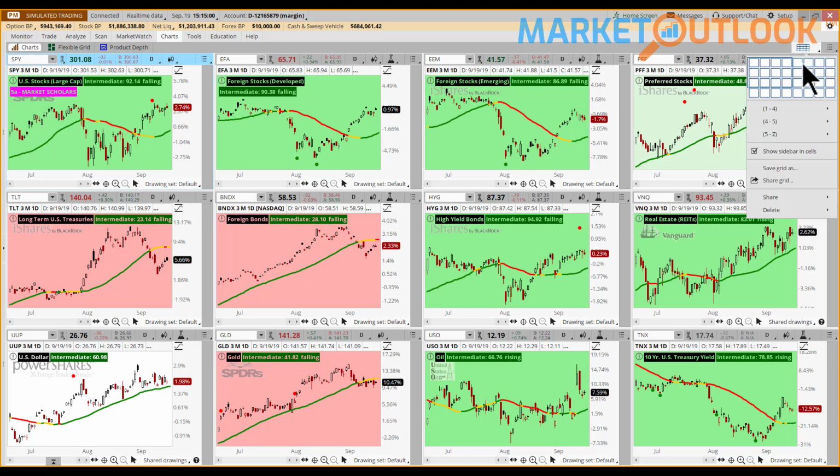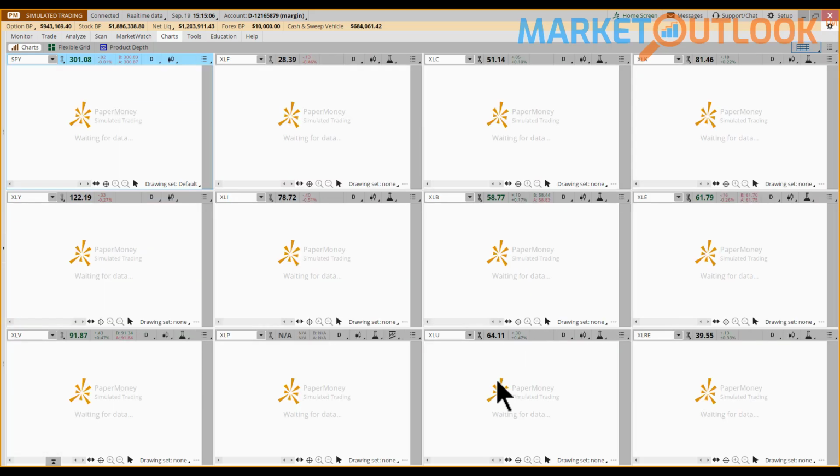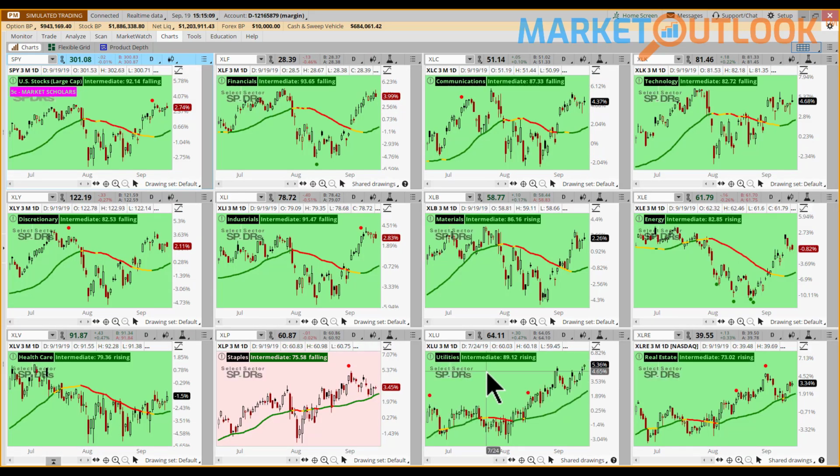Let's take a look at another set of 12 grids here. In this case, let's go to the U.S. sectors 12 grid. This will be our new chart 5C. And here you can see things look pretty strong. In fact, we have 11 out of the 12 charts on the board here green, not only green, but dark green, to signify that we have a strongly bullish posture in 11 out of these 12 charts.